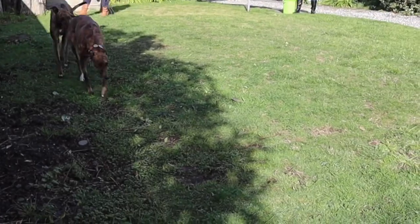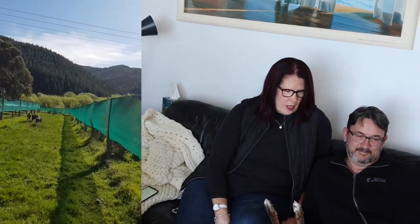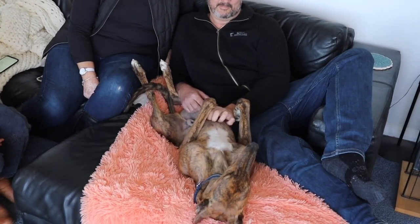Sometimes we take him to the new Renwick dog park, which is really great for a run, or we have been to Tapanui as well, the special greyhound run. He loves the car, and we went all the way down to Kikawa yesterday to see my mother, and he was really good in the car, loved it actually.